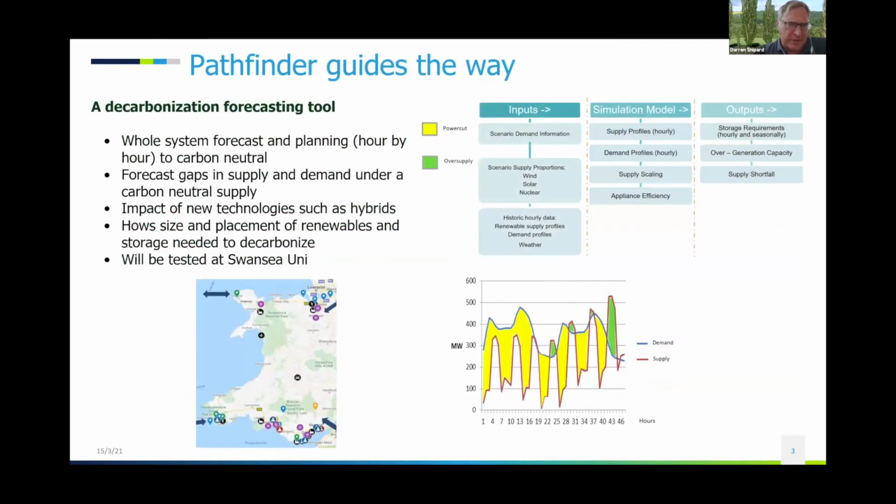To kick off the process of putting together an efficient decarbonisation path, we put together a model called Pathfinder in conjunction with Wales and West Utilities, and that provides an hour-by-hour forecast to decarbonisation, which basically starts from point one. If you were to turn off all of your fossil fuel sources today and operate purely on renewable energy, you would see a lot of power failures and significant gaps which need to be filled by either battery, adding solar, or converting natural gas to other clean gas sources.